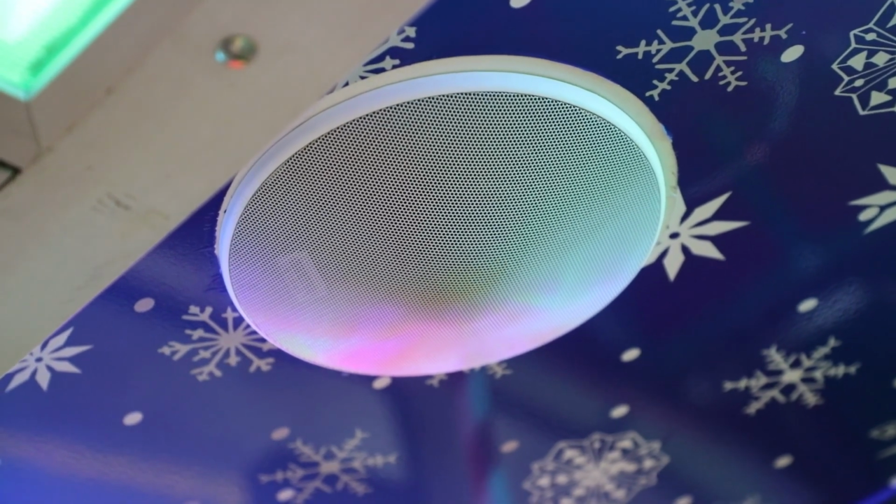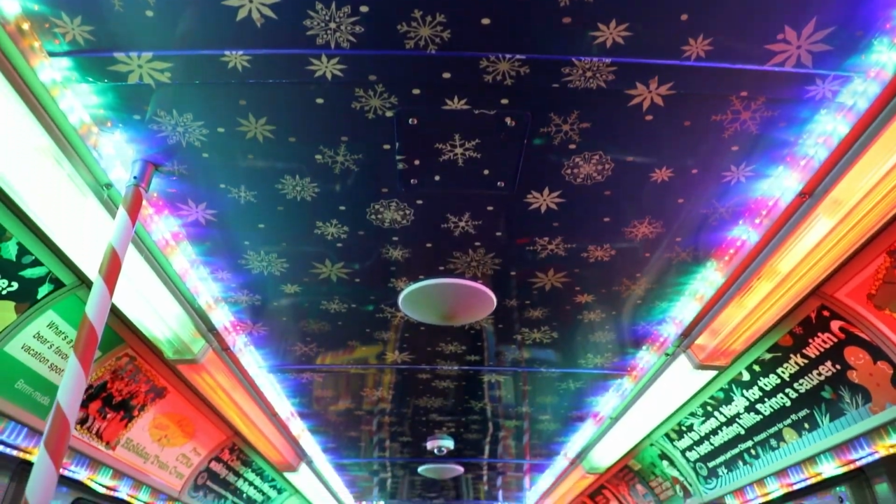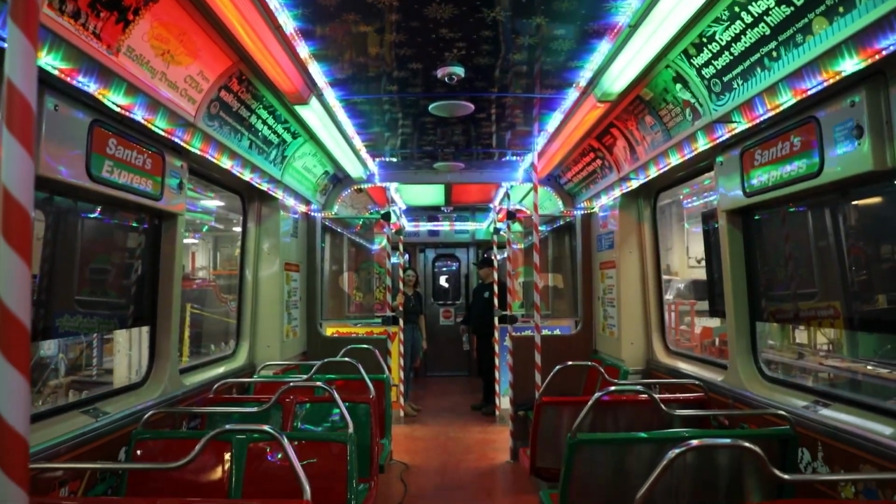The speakers that we have in the internal portion of the trains are specialized speakers. We use them because they have highs and mids. That way, as music gets played through the speakers throughout the cars, it comes through clear without any distortion.